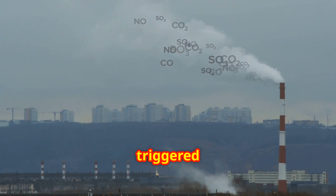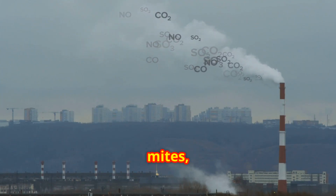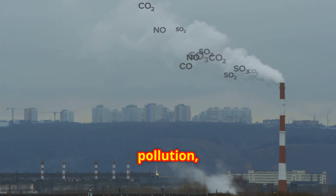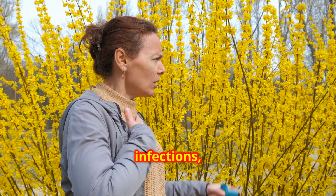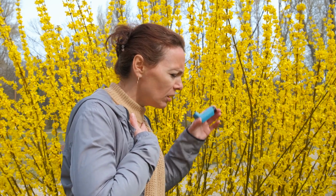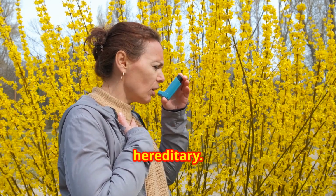So what triggers these conditions? Asthma can be triggered by allergens like pollen, dust mites, pet dander, pollution, exercise, cold air, and stress. Bronchitis is often caused by viral infections, smoking, and air pollution. It's worth noting that both can be hereditary.